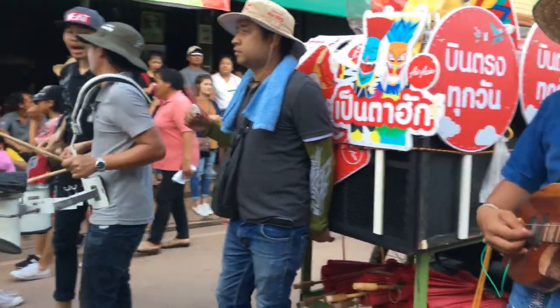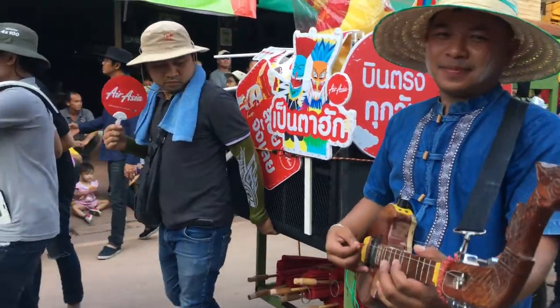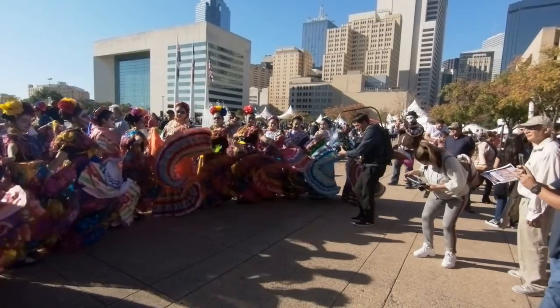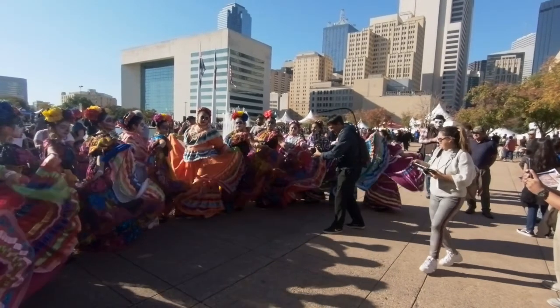Bourbon Street is one of the main areas where people congregate, but the whole French Quarter is generally packed. The tradition was introduced to the city by French settlers and became particularly popular by the end of the 19th century.